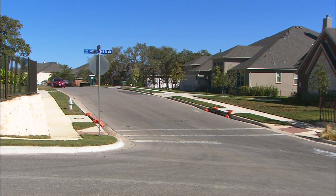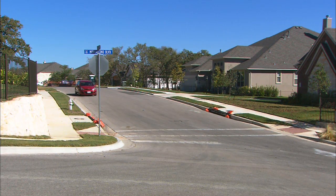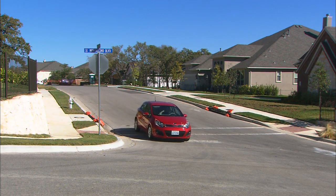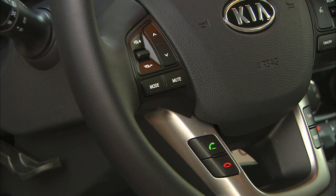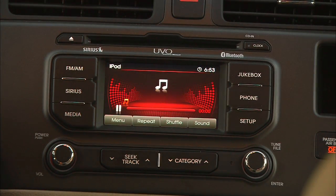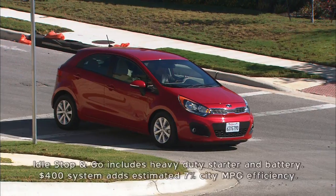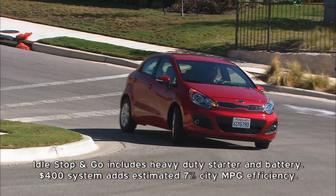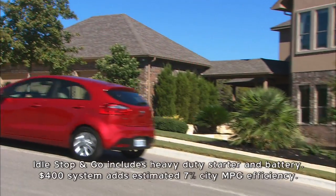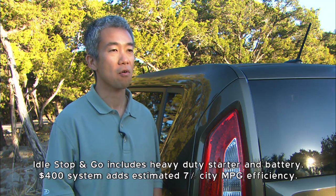Available early after launch is a system called Idle, Stop, and Go. Basically, it shuts the engine down when you're completely stopped. However, your accessories such as the Bluetooth function, such as the radio, will continue to operate. Now, when you take your foot off the pedal, then the engine seamlessly restarts. And the vehicle speed has to exceed 5 miles per hour before the system resets. So that's actually very helpful when you're creeping along in parking lots to make sure that the vehicle doesn't start and stop when you're looking for parking space.